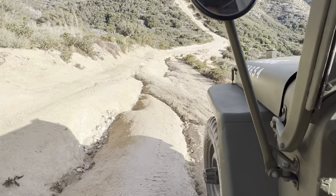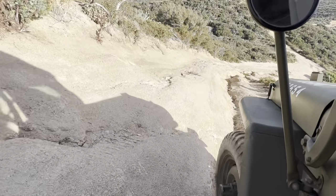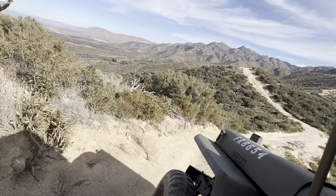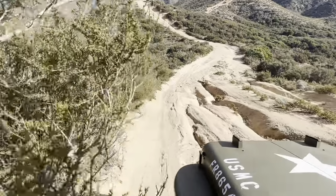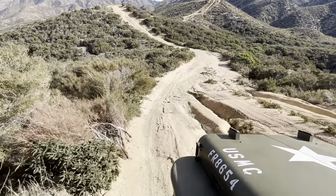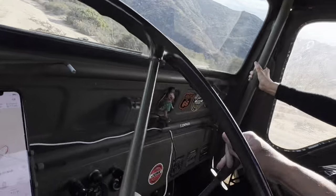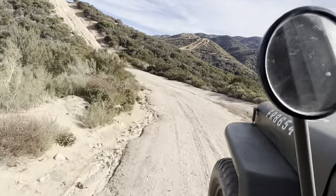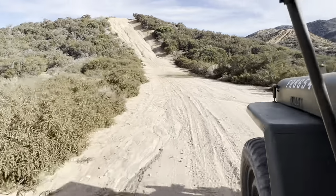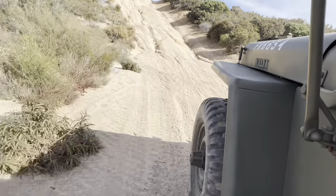I'm actually giving a little bit of gas. Some pretty good ruts through here. Wasn't like that the last time. Definitely made this easy trail into a little bit more challenging one.